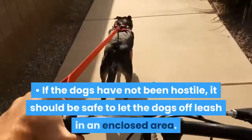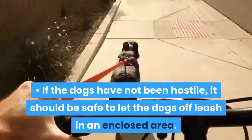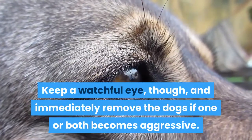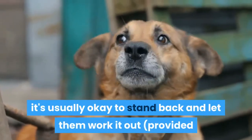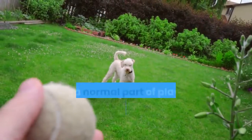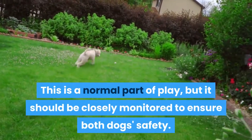If the dogs have not been hostile, it should be safe to let the dogs off leash in an enclosed area. Keep a watchful eye, though, and immediately remove the dogs if one or both becomes aggressive. If one dog tries to bully the other, it's usually okay to stand back and let them work it out, provided that neither dog is being aggressive or violent. This is a normal part of play, but it should be closely monitored to ensure both dogs' safety.